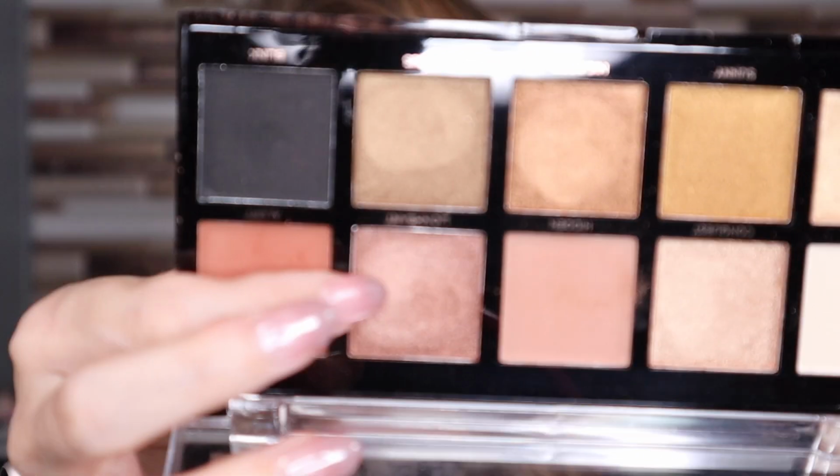This is a good palette, but a lot of these shimmers just aren't my shade. I don't love gold. I don't know why, but I don't. So I'm going to go in first with Lionheart right here next to the shade I used in the outer corner. Everybody in the world is doing simple, like, one shadow eye looks, and here I am like, nope, can't do it.